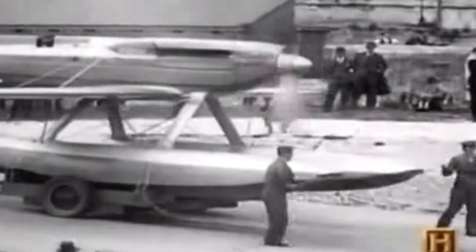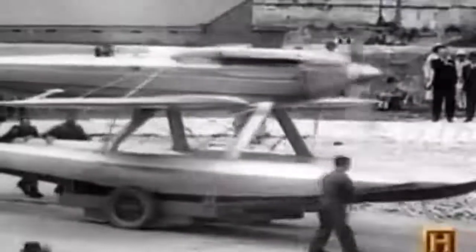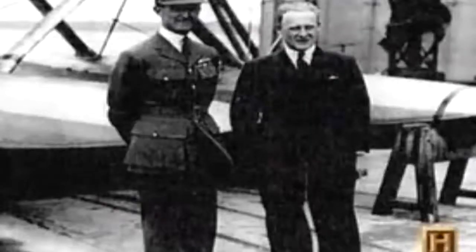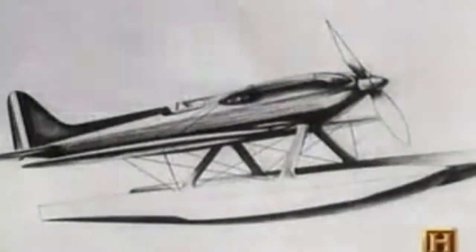The S-6B was a streamlined metal monoplane, far ahead of its time. It was the latest in a series of racing planes created by the Supermarine Aircraft Company. Its chief designer, Reginald Mitchell, was a brilliant engineer who understood that the day of the traditional biplane was over.